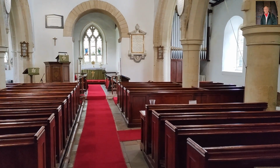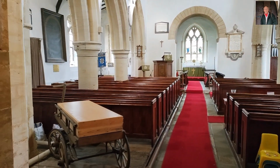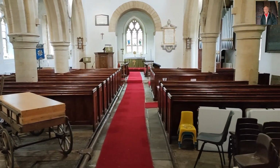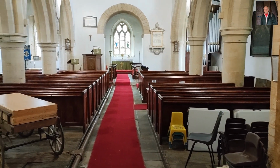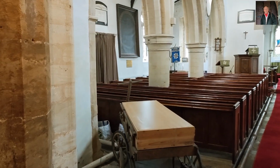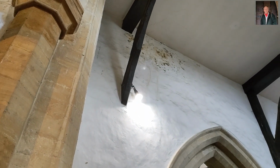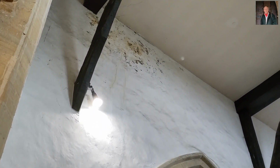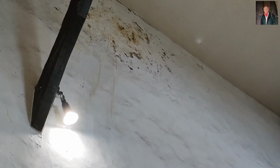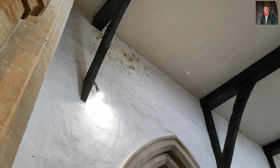It is only a small church, and it's such a shame that the churches in the UK or in England are actually dying and they're closing down. It really is wonderful. Look at these lovely archways. If I pan up there, you will see where there's a damp spot coming through. This is why we put the drone up here today, to have a look.